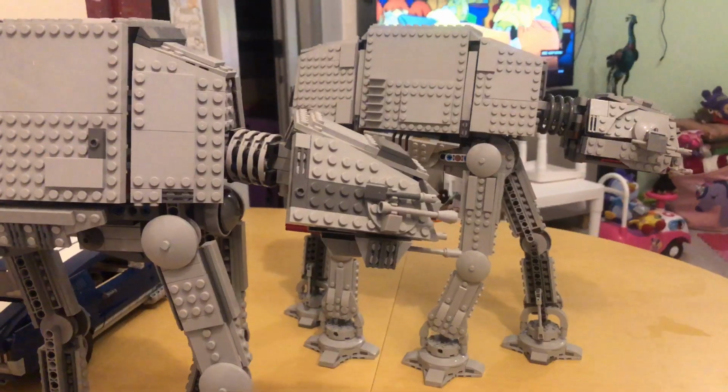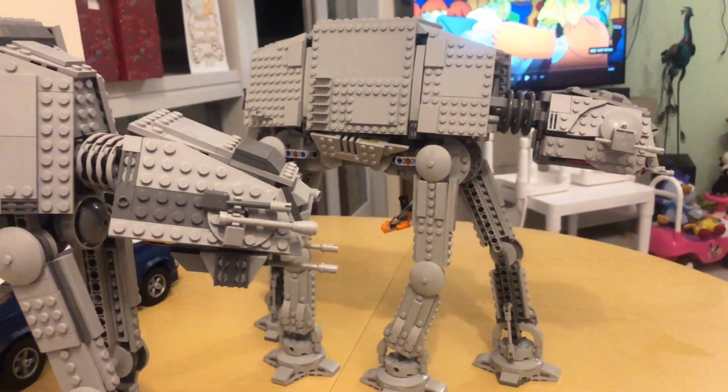But yes, we are going to be doing a comparison video today. We're going to be looking at two AT-ATs and see if they got any better or got worse. We are about to find out together. So let's have a little look at the contenders. So here are our combatants for today.